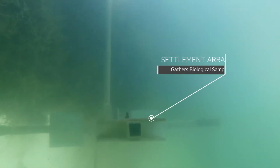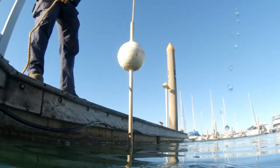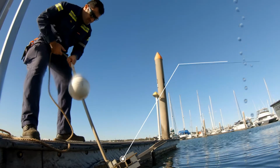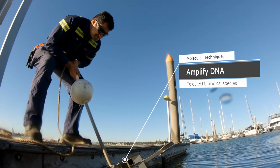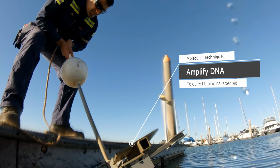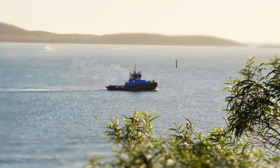We have deployed several settlement arrays in our harbour. They're going to give us biological samples that will be analysed in the lab with molecular techniques. By amplifying the DNA, we can determine what species we have. And since we've been undertaking this monitoring, we have not detected any invasive species.